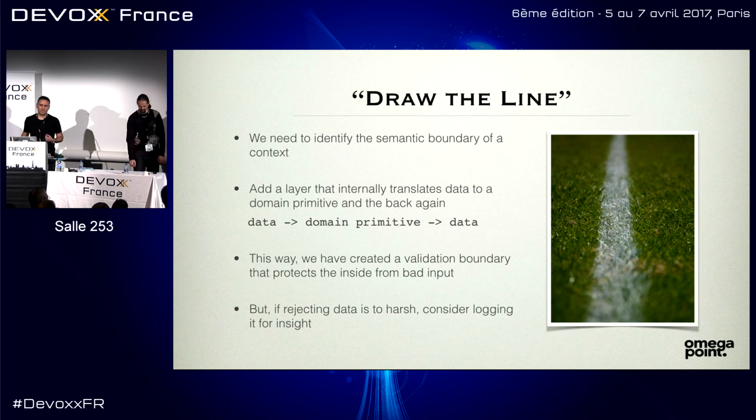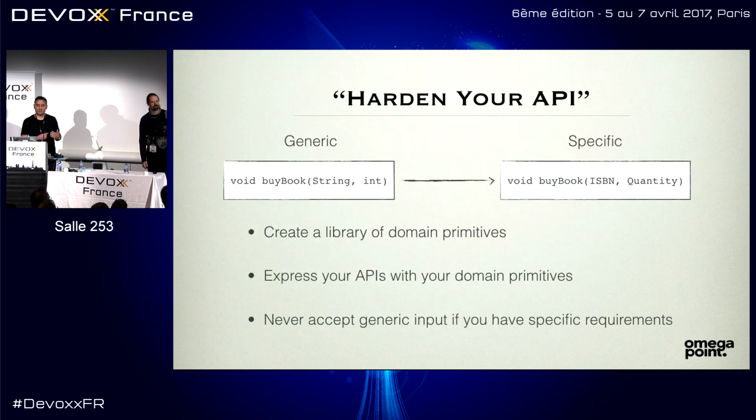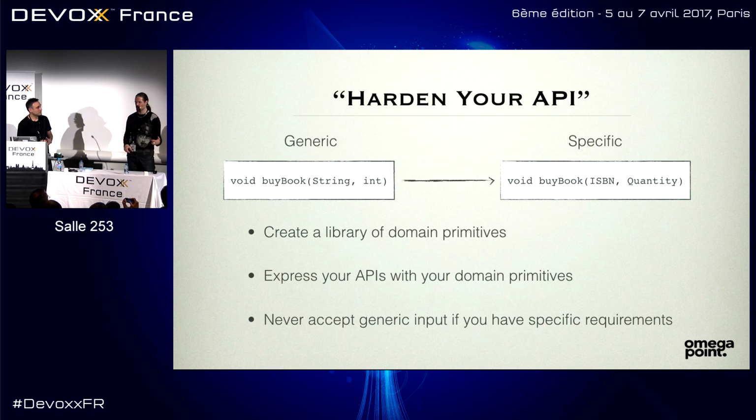But when you have done that, you can actually start enforcing your consumers to understand what kind of quality of data it needs to be, right? So then that's when you can start hardening your APIs. Hardening your APIs is when you aggressively start changing your API from just saying book string, which is an ISBN, int, which is a quantity, and changing the signature of your outward-facing API to actually ask for an ISBN and a quantity. And of course, if it's a REST API, you pass JSON or whatever, those requirements would be stated in your Swagger files or whatever you have, and then you would convert into those types. And if it doesn't match anymore, you would reject it.